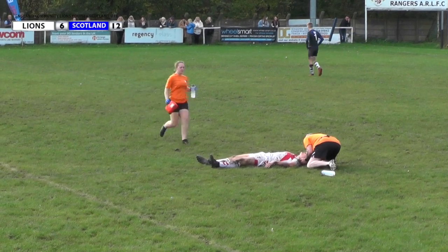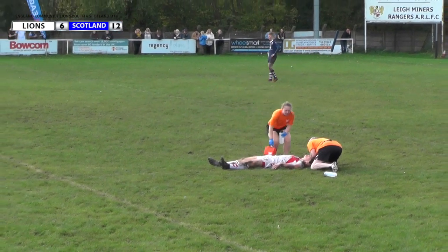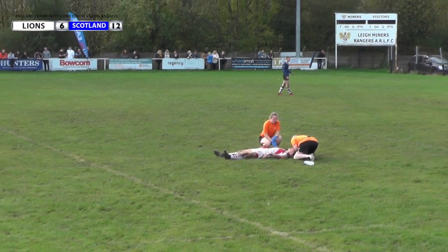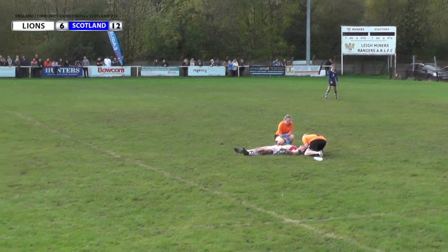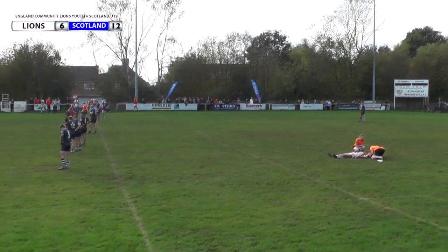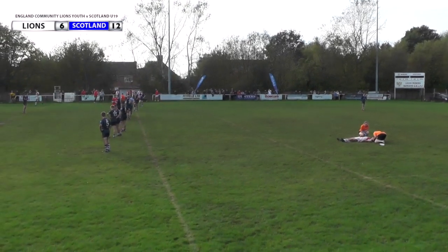Been an interesting 10 minutes there, but you can just see a little bit of fatigue setting in from both sets of players. And England have certainly done a lot more defending than Scotland, so you'd expect them to have a little bit less in the tank. But both sets of players look a little bit fatigued. Pitch is heavy. Interesting 10 minutes.